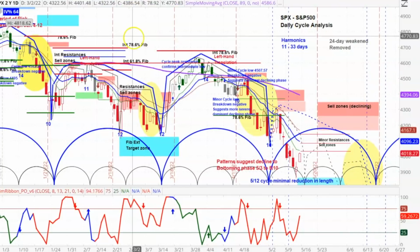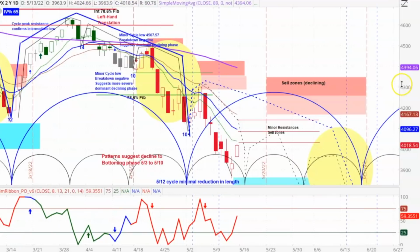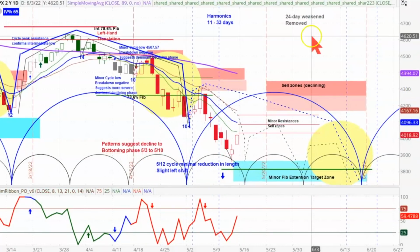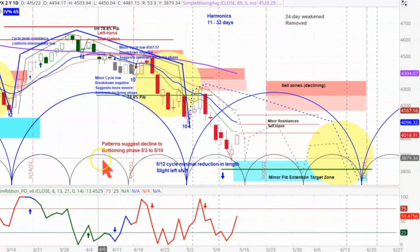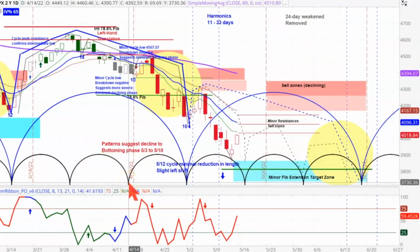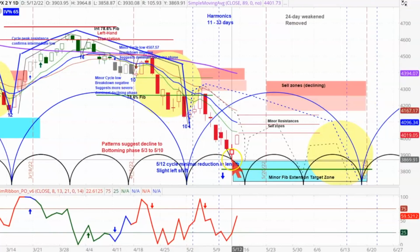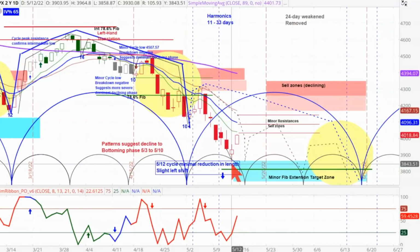So let's take a look at just these last cycles right here, and you can see where we are right now. Now, as I said, these minor cycles in here, which were averaging around 12 days, are shortening. You can see in here, this was a 10-day cycle. This was a 10-day. This low right over here is only 8 days. If that's the low, you really get a sense for how these cycles are shortening up.